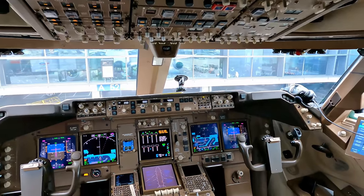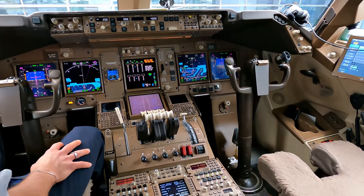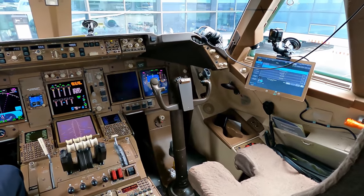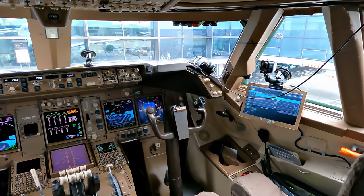Hello, good morning. So how does it feel flying the 747 on such a short route? Is it different? It feels like short range again. Yeah, short range again. And are there any differences between the cockpit of the 400 and the Dash 8?